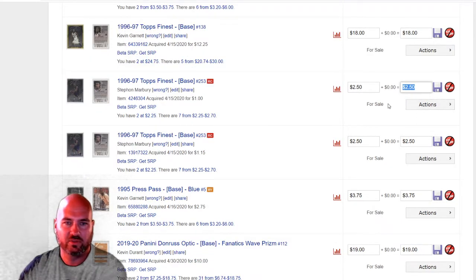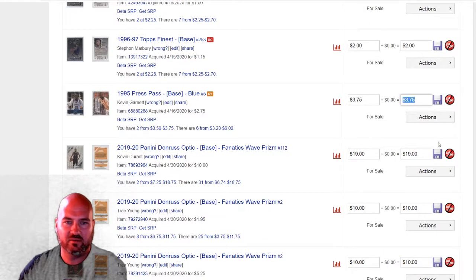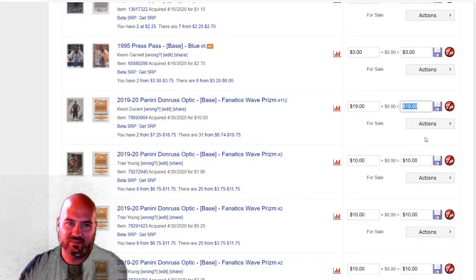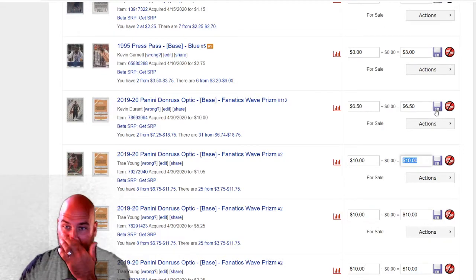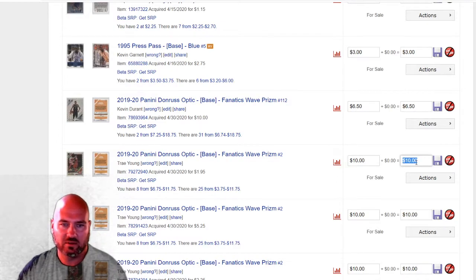And I'll just go down through here. The whole point of having these cards on here for me is to get rid of them. If they're on here and I've sent them in, I don't want to deal with having to bring them back. Here's a Fanatics Durant. Now I'm guessing what's going to happen is I'm going to get offers on some of these, because all of a sudden I'm the lowest asking price.